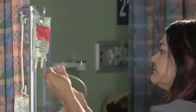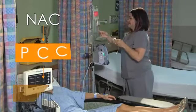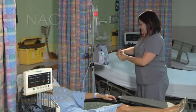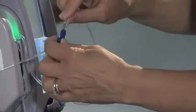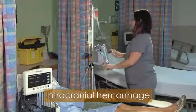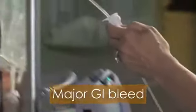PCCs are contraindicated in patients with a history of heparin-induced thrombocytopenia because the product contains a trace amount of heparin. Since 2008, the NAC guidelines have recommended PCC for emergency reversal of warfarin in patients experiencing a life-threatening bleed or needing urgent surgical procedures within the next 6 hours. A typical patient for whom PCCs would be indicated would be someone experiencing an intracranial hemorrhage or a major GI bleed. Let's take a look at the following case study.